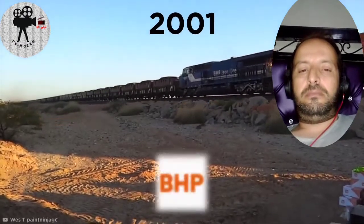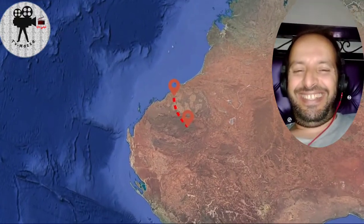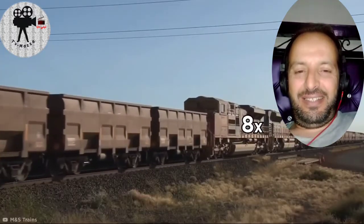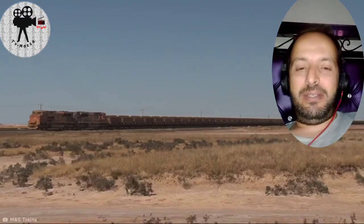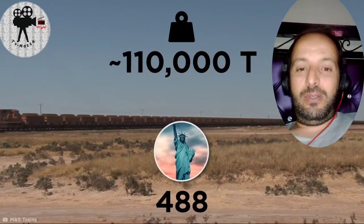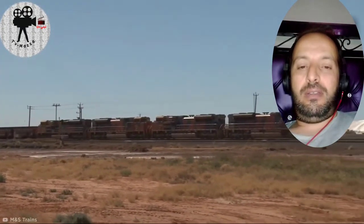In 2001, BHP achieved new heights, or more accurately new lengths, when they broke the world record for longest and heaviest freight train. Running between Yandy Mine and Port Hedland in Western Australia, the 682-carriage train reached a final length of 4.5 miles long. This required 8 diesel locomotives to convey over 90,000 wet tons of iron ore. In total, the gross tonnage of the entire convoy weighed almost 110,000 tons, which is about the same amount as 488 Statues of Liberty. I guess you could say this was the kind of world record they'd been training for.